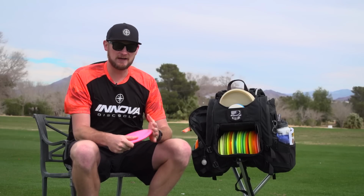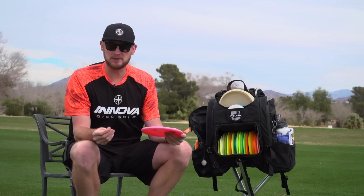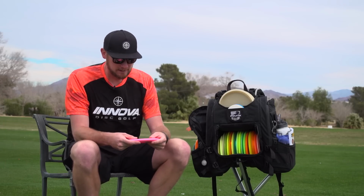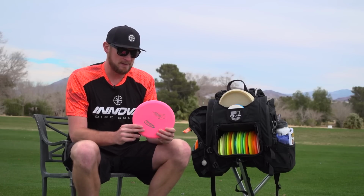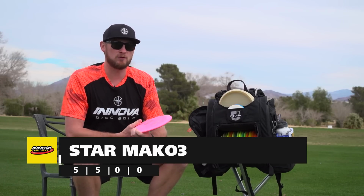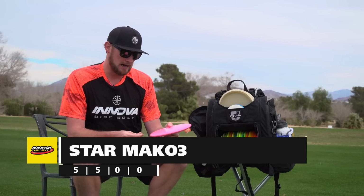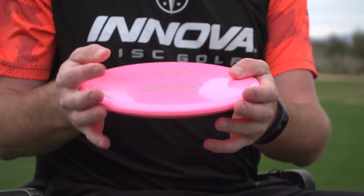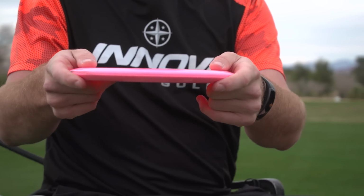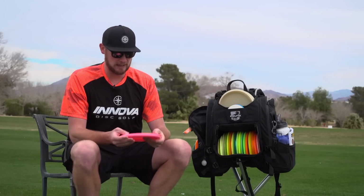I kind of developed a driver focus bag over the last couple years. However, the mid-ranges I have in my bag are very important to me. Let's start off with the disc that I basically have been looking for, my flip-up woods, the late turn sidearm. Right now, that's the Mako 3, and it has been a really great disc. When thrown well, this thing flips up and holds a really straight, true line.